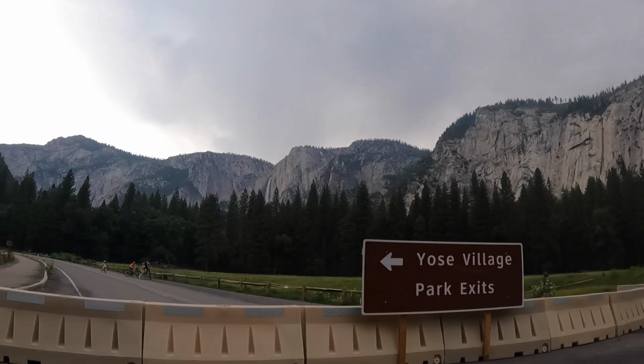Just got down from the Mist Trail, taking a 2 minute break, enjoying the view of the Half Dome, probably for the last time since we are heading to Lake Tahoe from here.